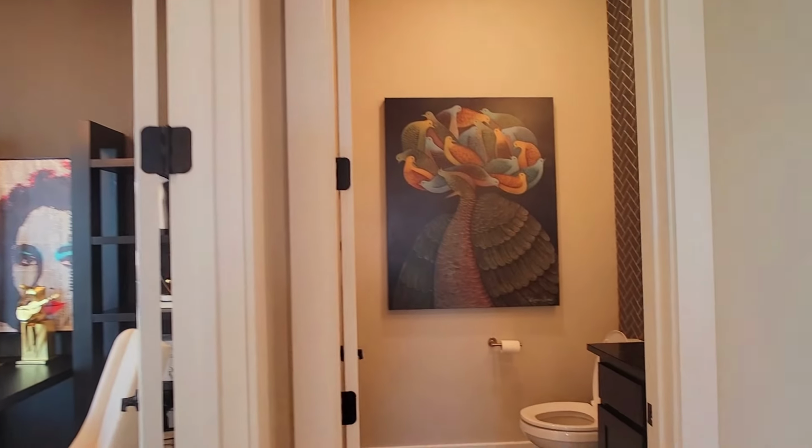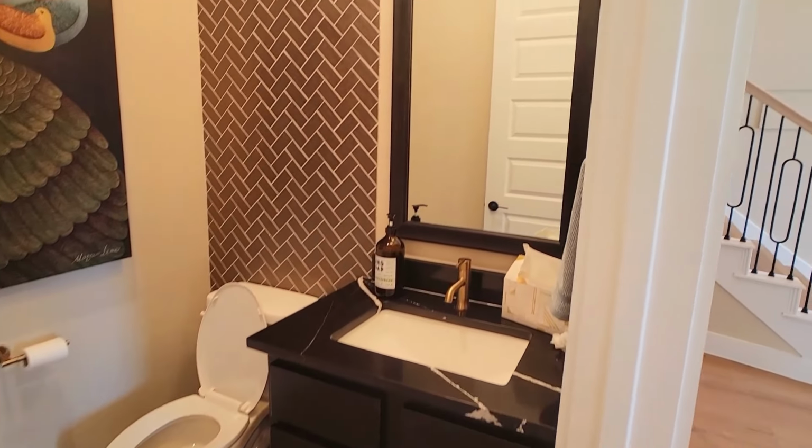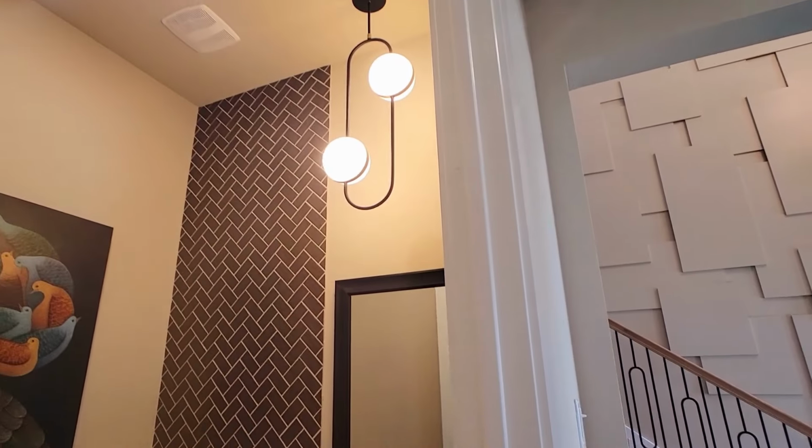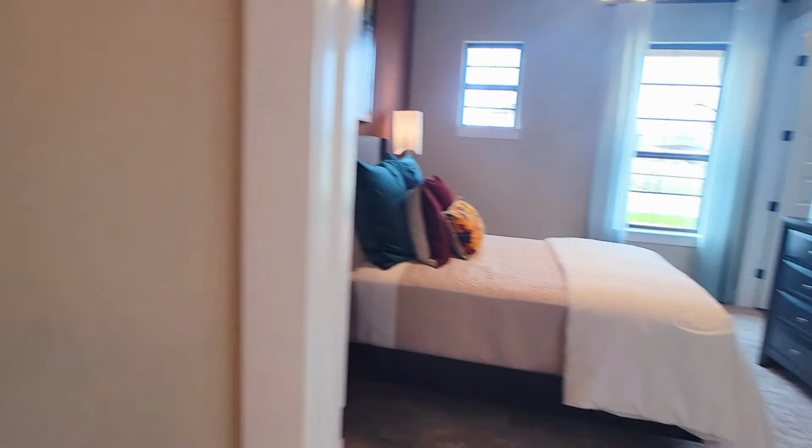You'll have space to keep all of your belongings organized and out of sight. And don't forget the backyard. It has a covered patio and plenty of room to run around. It's a perfect place to enjoy fresh air and sunshine right outside your brand new house.